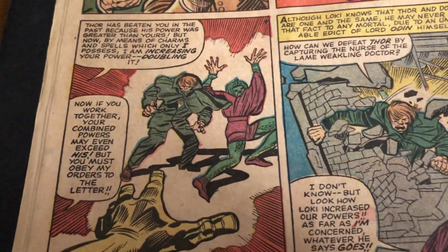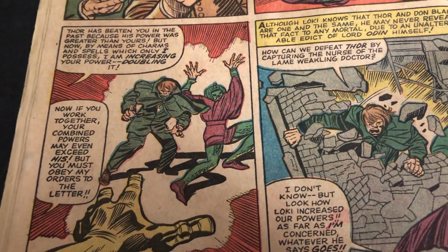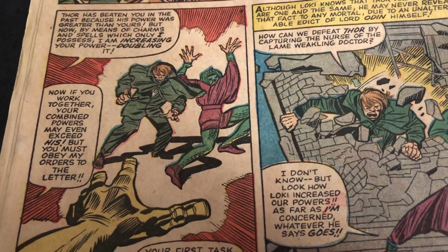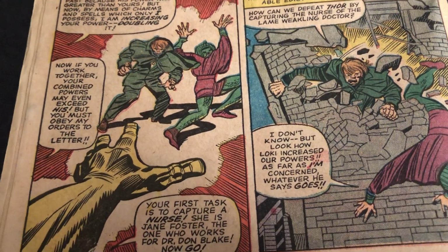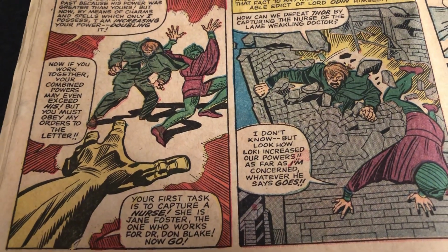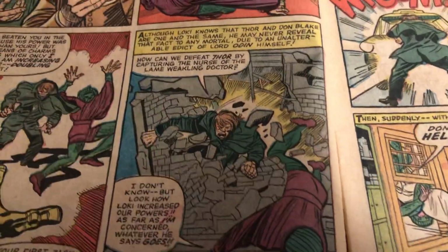Thor has beaten you in the past because his power was greater than yours. But now by means of charms and spells which only I possess, I am increasing your power, doubling it. Now if you work together, your combined powers may even exceed his. But you must obey my orders to the letter. Your first task: to capture a nurse. She is Jane Foster, the one who works for Dr. Don Blake. Now go.